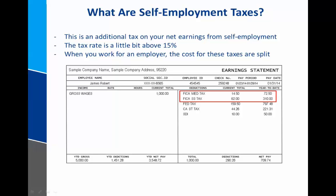They're calculated a little bit differently because FICA goes off of your wages. Self-employment, again, is off of your net earnings. But during this particular pay period, the employee paid $14.50 in the Medicare tax and $62 in the Social Security tax. So when you add those two together and divide that amount into 1,000, that would be just a little bit above 7.5%. One thing that you wouldn't see is the employer-paid portion of that. They won't put that on your actual pay stub, but rest assured, the employer is essentially matching that payment by paying on their own end the $14.50 and $62. So when you add those together, you get just a little bit over 15%.